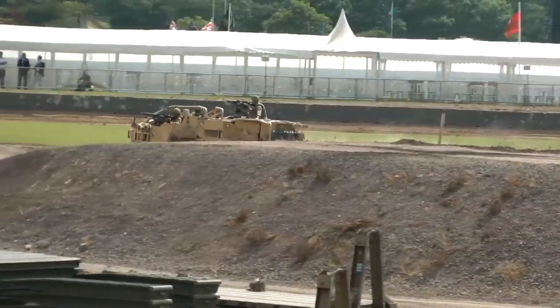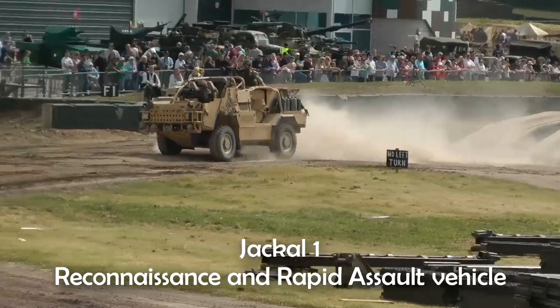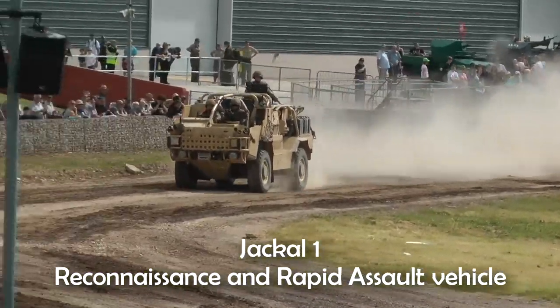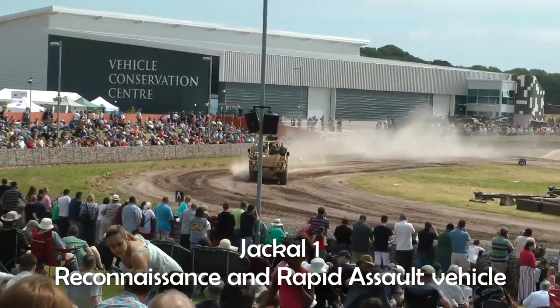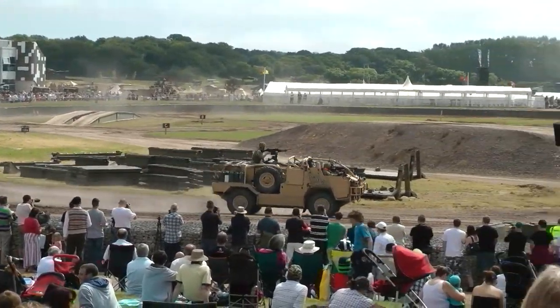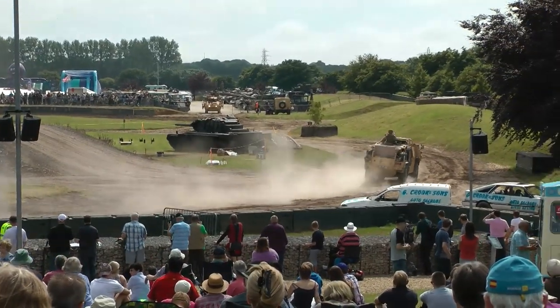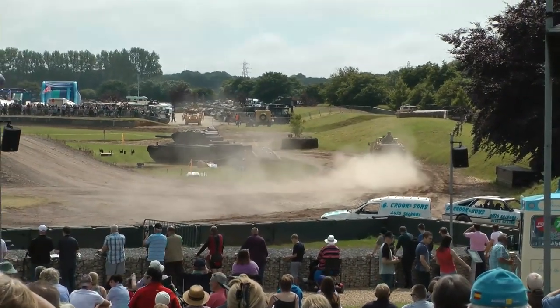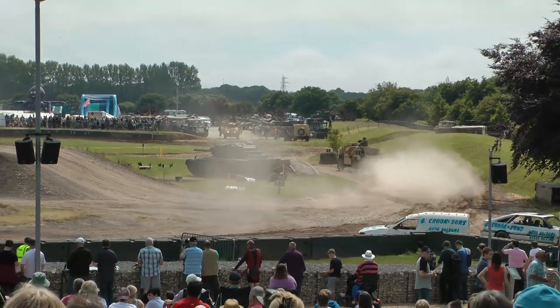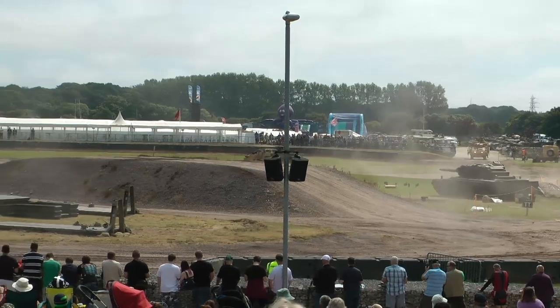The vehicle we have on display today is Jackal 1. And the change for our standard vehicles is that this is a wheeled reconnaissance vehicle. Its main role is to prove routes, usually in the lead of follow-on forces. It may well prove a new route, which could take considerable time, or an older route. However, irrespective, it will still take considerable care to ensure that the route is clear.